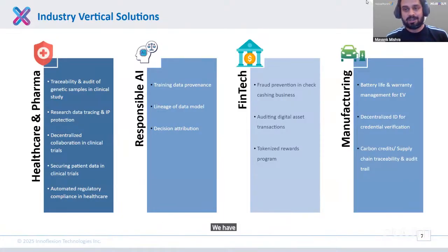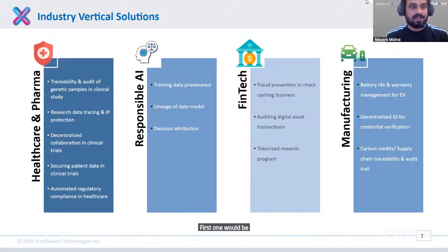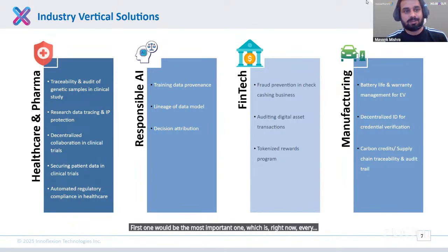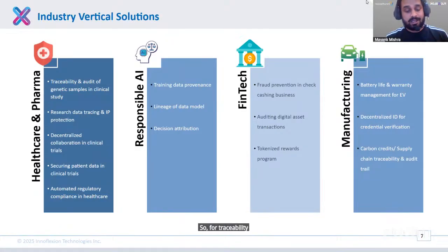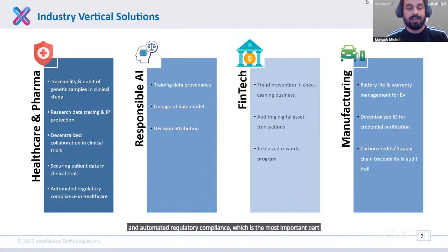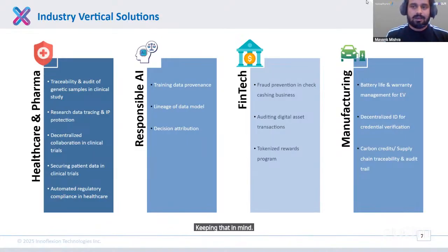We have talked a lot about compliance here. So, speaking of compliance, FlexBlock is designed to solve real-world industry problems. We support critical use cases across various sectors. First one would be the most important one, which is right now what every SaaS and BaaS platform is targeting, that is healthcare and pharma. So, traceability and auditing of genetic samples in clinical studies, securing patient data, and automated regulatory compliance, which is the most important part for any healthcare or any biobank or any biotech organization. Keeping that in mind, Hyperledger Besu with FlexBlock would be the right choice.